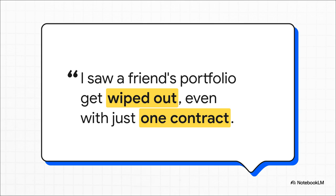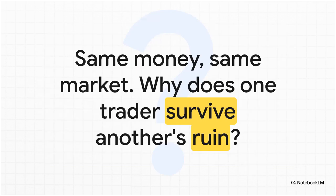It's that nightmare scenario every trader has, right? You hear about a friend getting totally wiped out with just one contract, and you have to wonder, how is that even possible? It's a huge warning sign that there's something else going on under the surface here. So what's the deal? You've got the same amount of money, you're in the same market. How does one trader survive while another one gets completely ruined? Is it just bad luck?